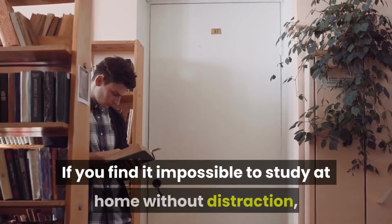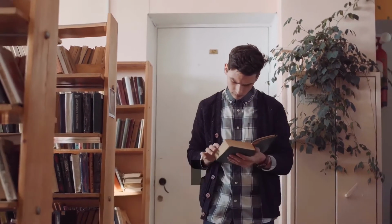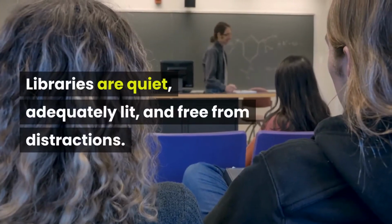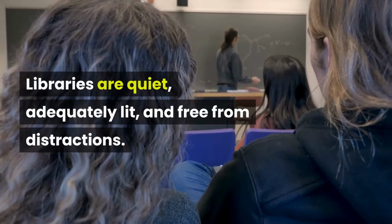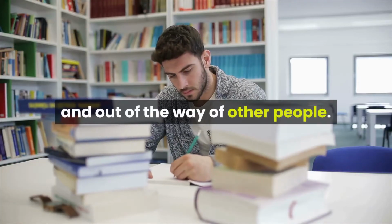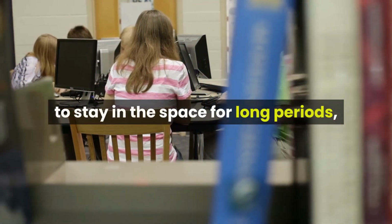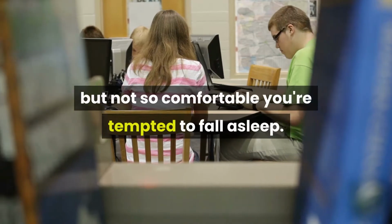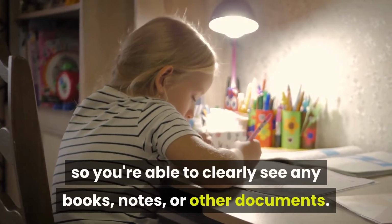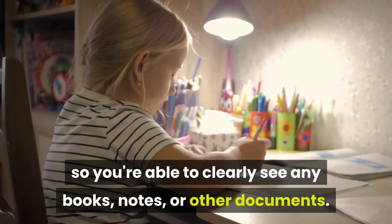If you find it impossible to study at home without distraction, try to find a good spot at a local library. Libraries are quiet, adequately lit, and free from distractions. Choose a space removed from distractions and out of the way of other people. Make sure you are comfortable enough to stay in the space for long periods, but not so comfortable you're tempted to fall asleep. Use appropriate lighting, so you're able to clearly see any books, notes, or other documents.